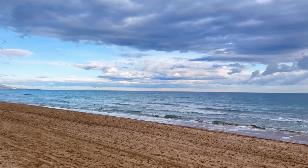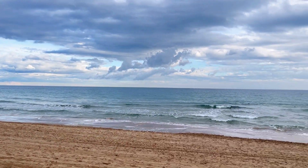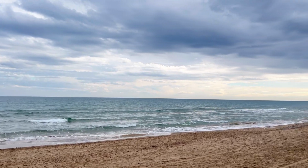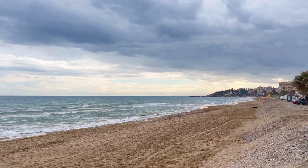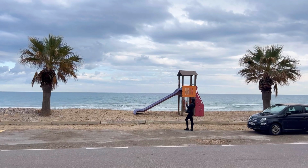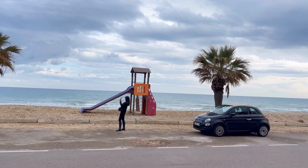Located about 100 kilometers north of Valencia, we stopped at this beautiful beach, with clear blue waters, to reflect about our grand tour of Spain. If you have been following us, we are now at the 15th episode of this series, and we are almost nearing the end of this season.